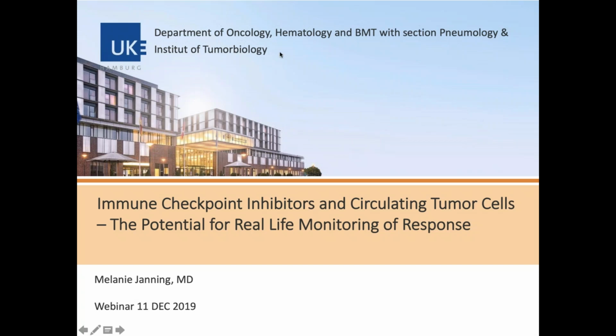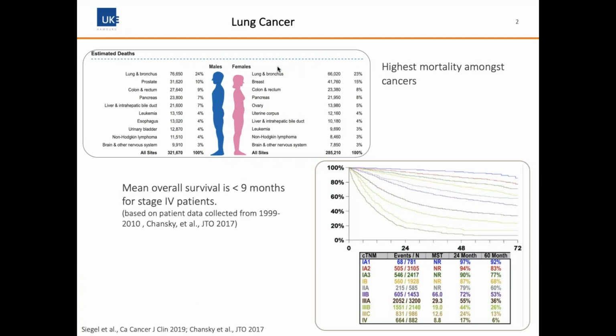And we are also affiliated to the Institute of Tumor Biology. And here, Professor Pantel and his colleagues have a great and long-lasting experience in liquid biopsy. Today's talk, I will focus mainly on circulating tumor cells in non-small cell lung cancer. But before we go there, I would like to give you a short introduction into lung cancer.